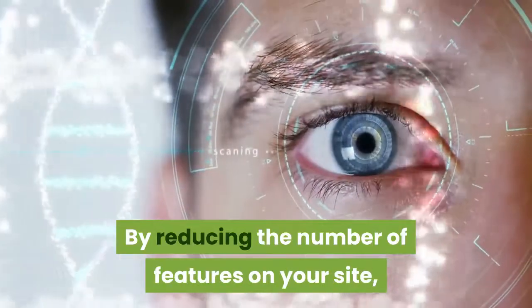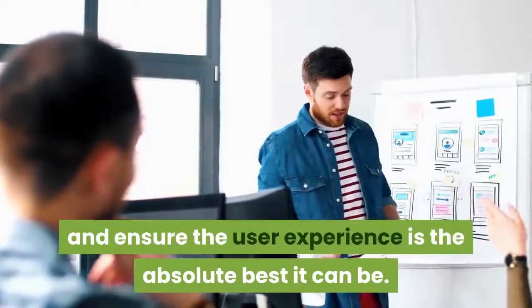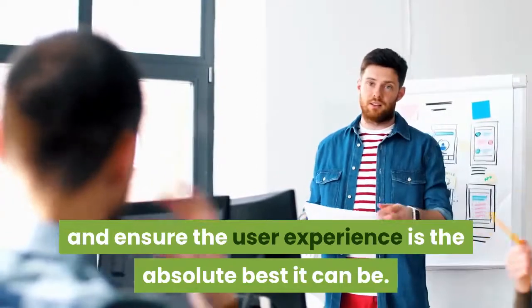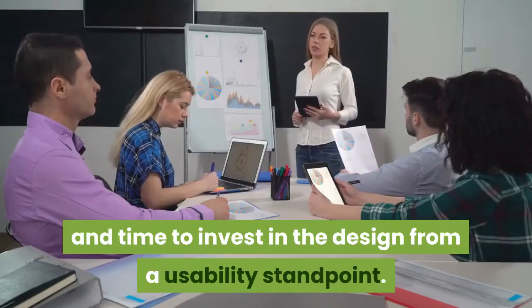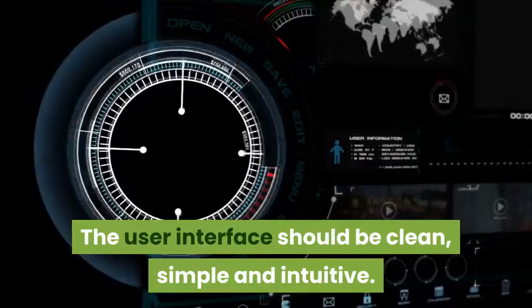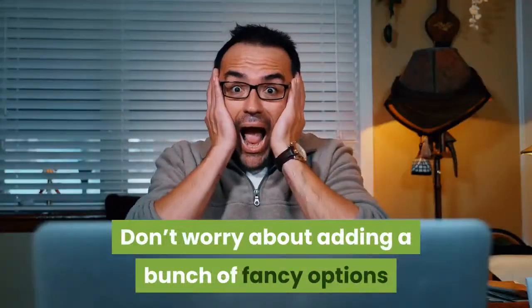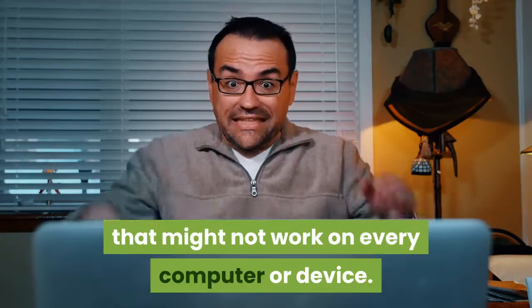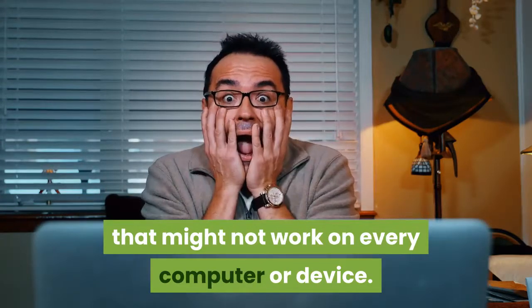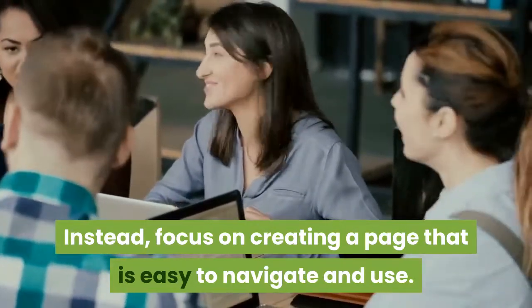2. Focus on the user interface, UI. By reducing the number of features on your site, you can hone in on the UI and ensure the user experience is the absolute best it can be. You'll also have more funding and time to invest in the design from a usability standpoint. The user interface should be clean, simple and intuitive. Don't worry about adding a bunch of fancy options that might not work on every computer or device. Instead, focus on creating a page that is easy to navigate and use.